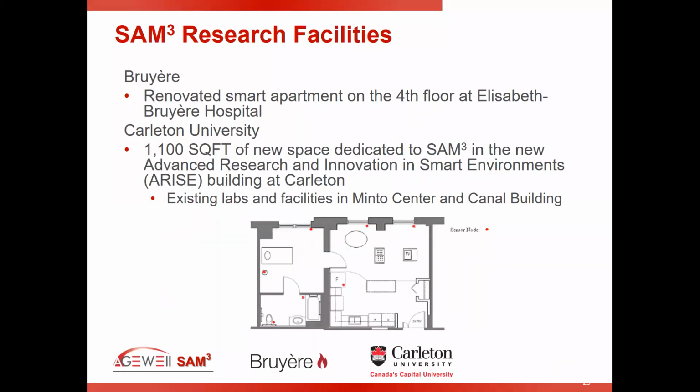Okay, so let's just keep rolling. So first of all, building off some of the things Josephine was talking about, and Frank and Rafik gave the overview, some of the core capabilities we brought to the table with SAM3 is just bricks and mortar research facilities. So Frank mentioned the building out of the apartment historically.